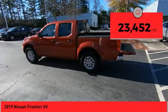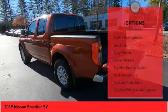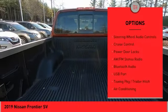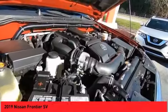This vehicle has less than 25,000 miles. Here are some of this vehicle's great options: sliding rear window, bed liner, alloy wheels, power mirrors, traction control system, backup camera, auxiliary audio input, steering wheel audio controls, cruise control, power door locks.